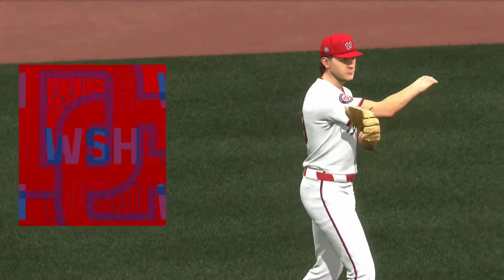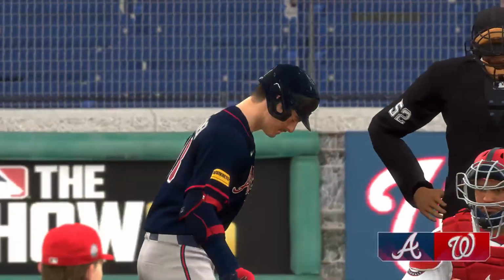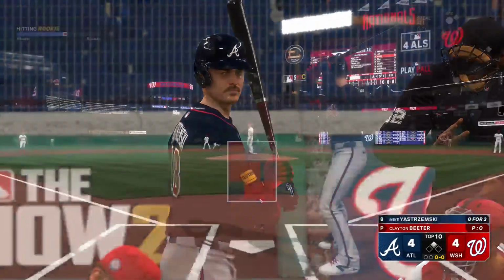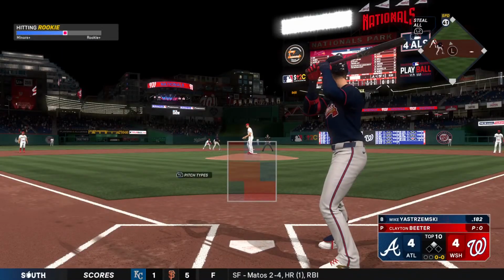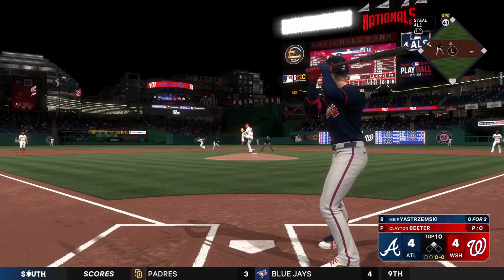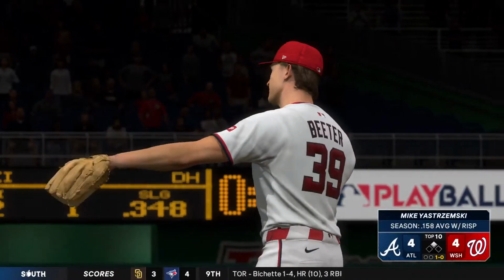Welcome back, and here comes the closer, Clayton Beeter. Mike Yastrzemski up here. 0 for 3 with 2 groundouts and a strikeout. Well, it's kind of deflating. You blow that lead in the bottom of the ninth, so here's a new opportunity. Hit the reset button, try to get some more runs, and then close it out in the bottom half of this one.